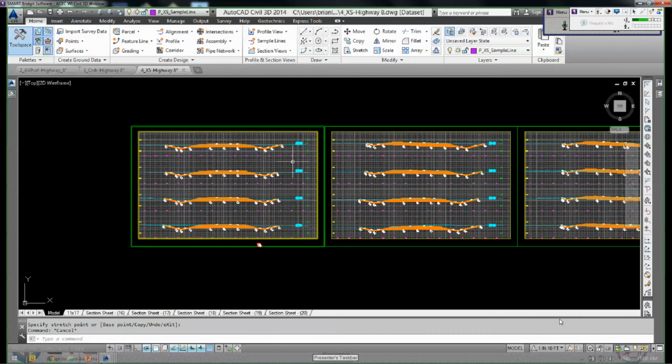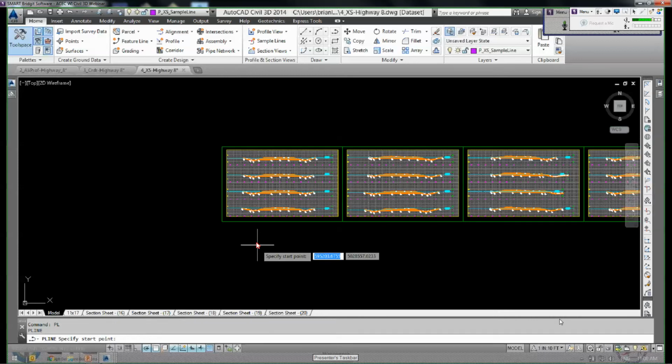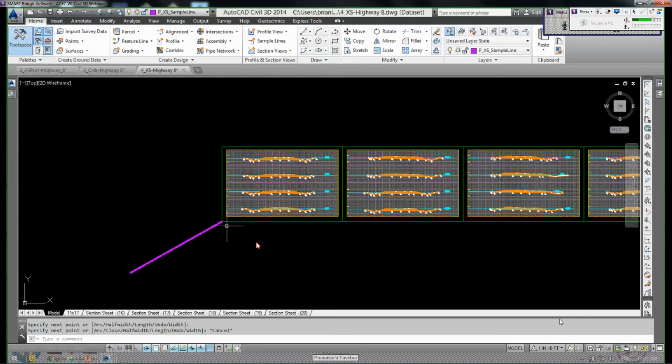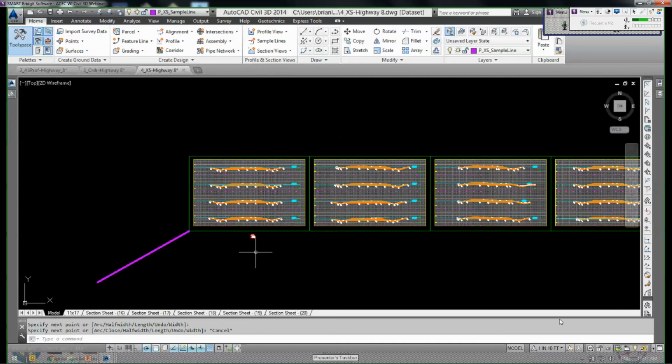So you need to give yourself some kind of little piece of geometry. When I inserted these, I clicked at this location right down here. So before I delete this stuff, I can give myself a little pointer right there. Draw a rectangle box or something like that so that you know where to put your sections back in.